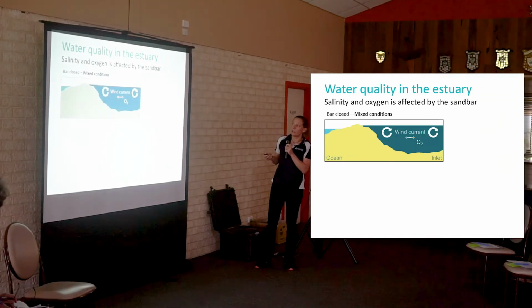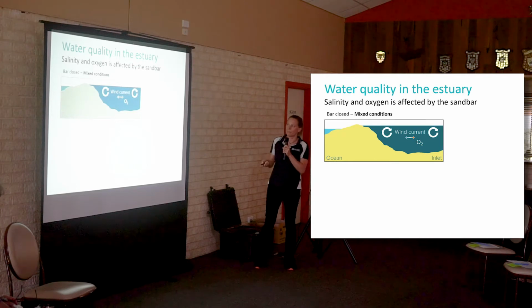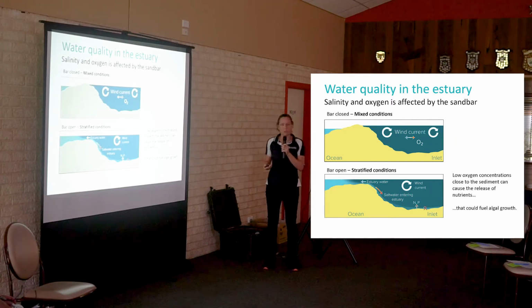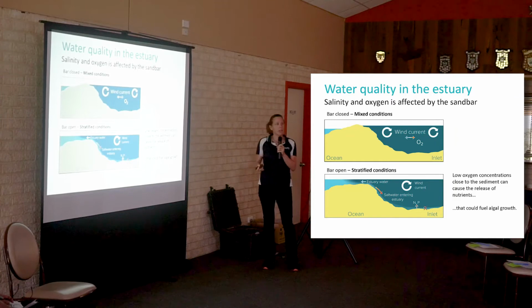When the bar is closed, wind mixes the water column, so salinity, oxygen, and temperature are all the same throughout the whole water column. When the bar is open, the ocean can push in on high tides, and because the saline ocean water is heavier than the brackish water in the estuary, it sits like a carpet at the bottom. So it's basically two layers, two strata.